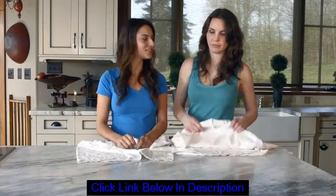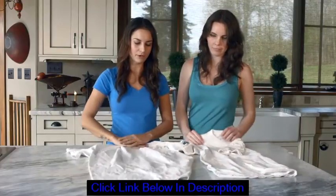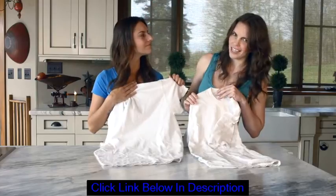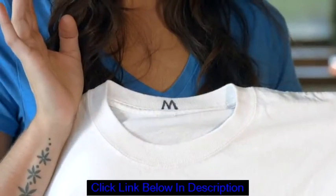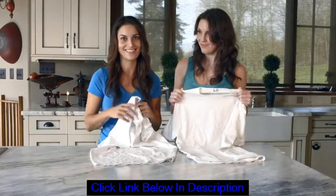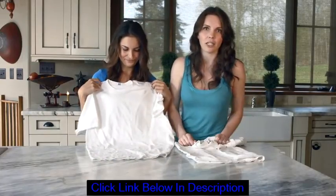All right, let's see how these shirts did. But before we reveal the tags, can you guess which one's which? I honestly can't tell the difference. Exactly, the magnetic laundry system did just what the detergent did, using magnets. This kind of magnetic technology is the future.